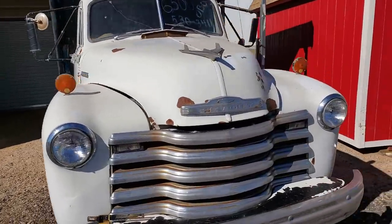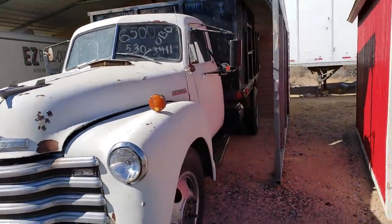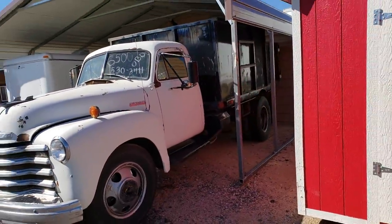$6,500. Oh, yeah. If it runs, this is my truck. No, it probably doesn't have good shocks.